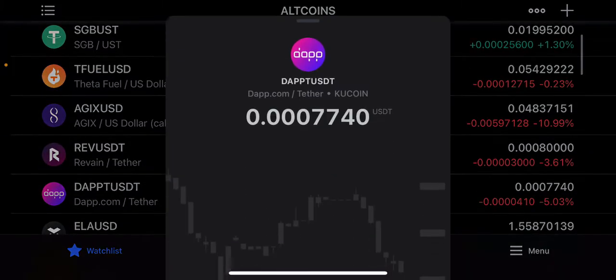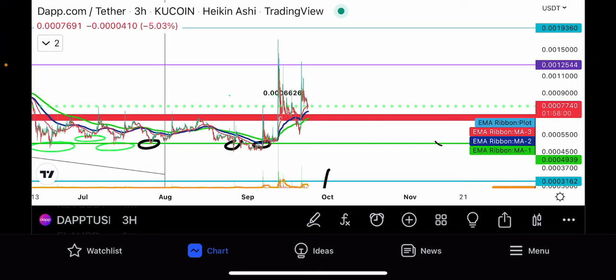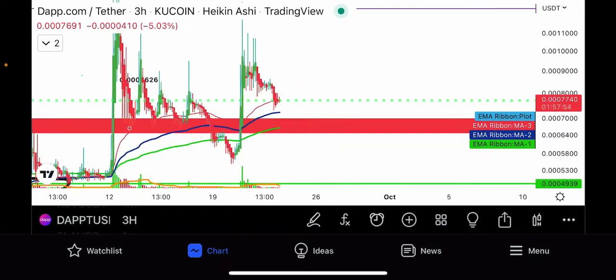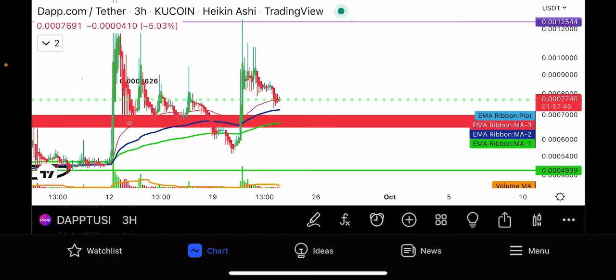And then if we look at Dappt, I'm assuming it's still sitting where we were talking yesterday, right on the moving averages. If we isolate in a little bit closer, it's right on the moving averages and just above the 200-day and just above the red volume indicator major resistance support box, which is trying to act as support right now.